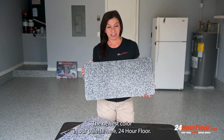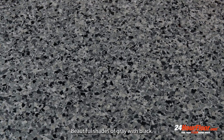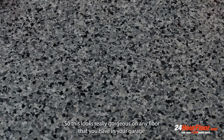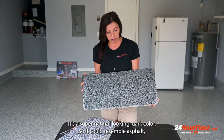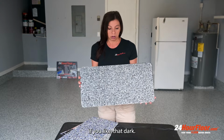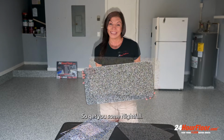Nightfall, the newest color in our palette here at 24 Hour Floor. Beautiful shades of gray with black. So this looks really gorgeous on any floor that you have. In your garage, I've done this on a few warehouses, some office space. It's a super natural looking dark color, so it could resemble asphalt if you like that dark, but it is really pretty and it's our newest color. So get you some Nightfall.